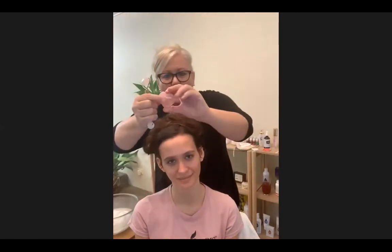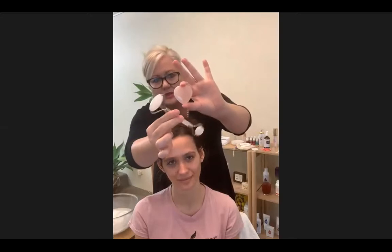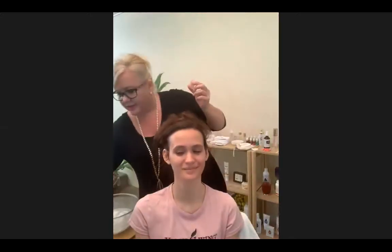So I have 2 facial rollers. I'm facial roller mad. I'm going to quickly show you how to use them. And I have a Love Heart rose quartz. I use a lot of rose quartz on my skin. Can you see that? There it is. Cool. So the reason is that a lot of fluid builds up in the skin, okay, and it gets trapped.